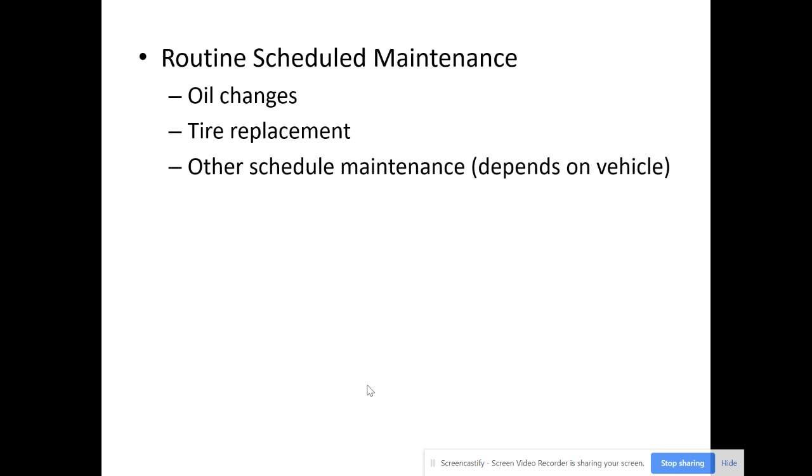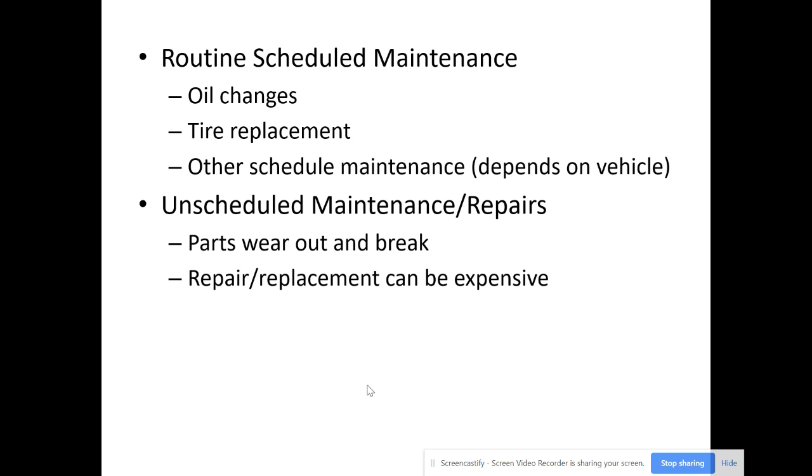Tires need to be replaced periodically. They do wear down. And any other scheduled maintenance. You may need to flush the radiator, change the transmission oil, get new brakes put on it, things along those lines. And then, of course, there's the unscheduled maintenance and repairs. Your car's parts will wear out. The starter may stop working. The water pump, oil pump may stop. Fuel pump may stop working.